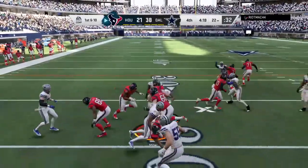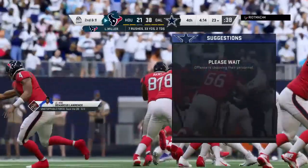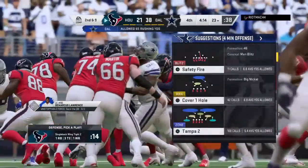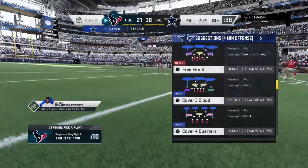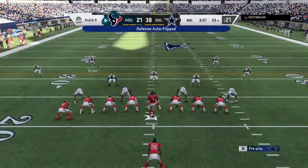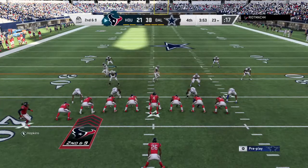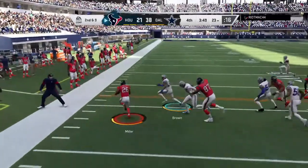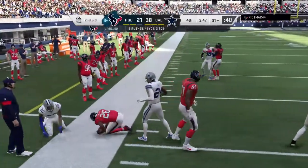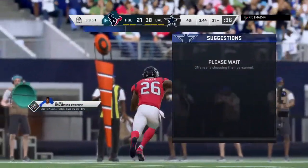And when you start plotting for this drive, when you start thinking to yourself, okay, what are we going to do? You don't go away from what you did before because that worked, but you have to be prepared for wrinkles and counters because you know they'll make some adjustments. Here's 2nd and 9, just a yard on that last run. Again, it's Miller. Call it an 8-yard gain. Much better shape now on 3rd and just a yard.